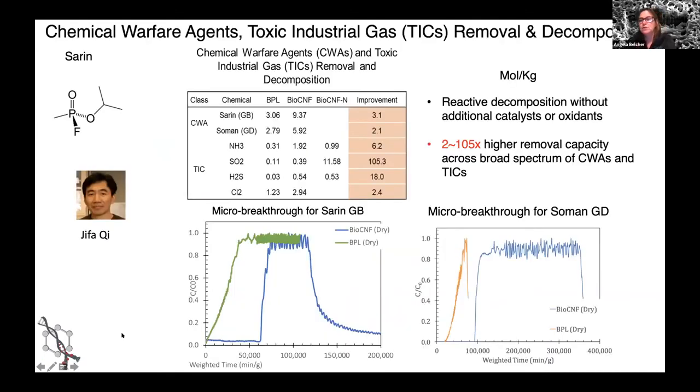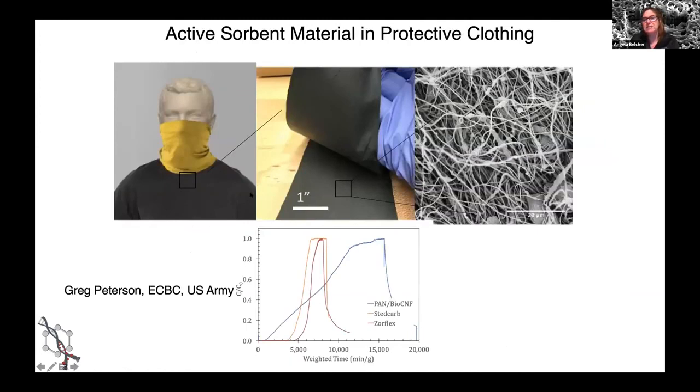Something that's new, that's also pretty cool, that's based on the same structure, is that we're able to make really high surface area carbon viruses that can neutralize chemical warfare agents like sarin and soman, and they can neutralize toxic industrial chemicals. And so we worked with the Army to build masks out of these that could be used by first responders in difficult situations to neutralize chemicals that they would come in contact with, including very, very deadly chemicals.